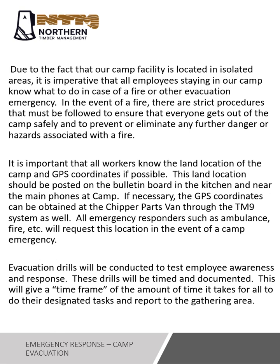It is important that all workers know the land location of the camp and GPS coordinates if possible. This land location should be posted on the bulletin board in the kitchen and near the main phones at camp. If necessary, the GPS coordinates can be obtained at the chipper parts van through the TM9 system as well. All emergency responders, such as ambulance, fire, etc., will request this location in the event of a camp emergency.